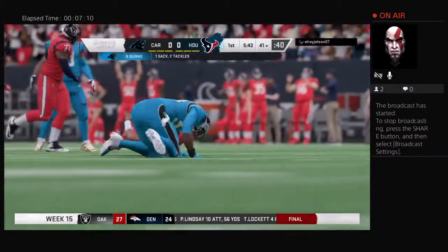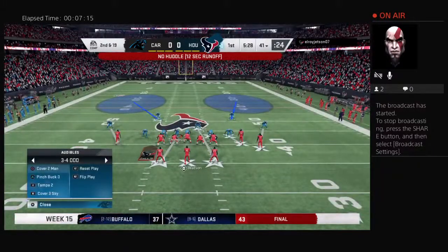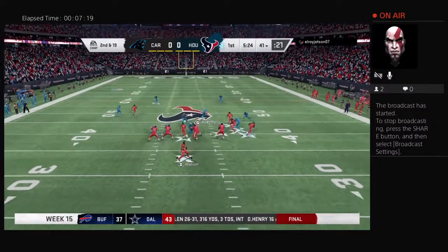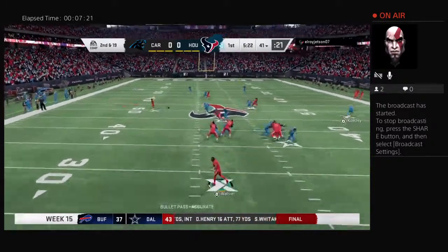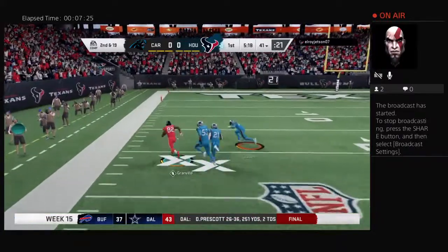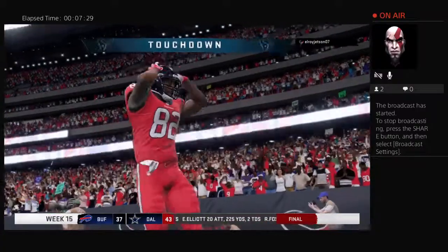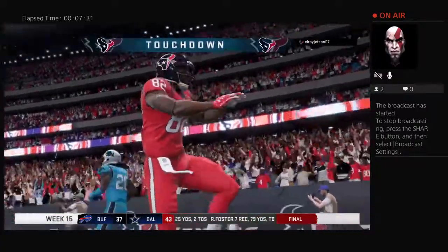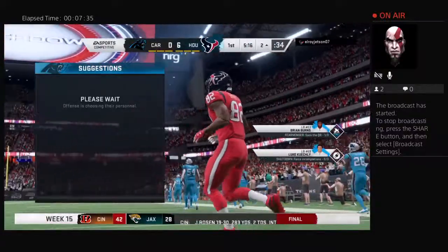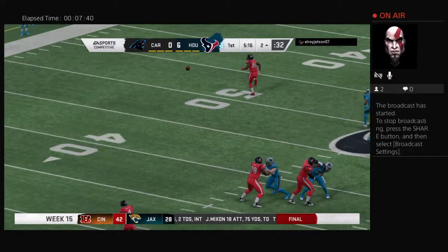Pressure comes in. He's brought down. It's a Panther sack. Brian Burns in there for the sack, and that is now 21 for him on the year. Wow, what a season. Now this one complete downfield on the left side. Touchdown, Houston. A big play there. His second touchdown on the season as his guys are able to strike first here in this opening quarter.